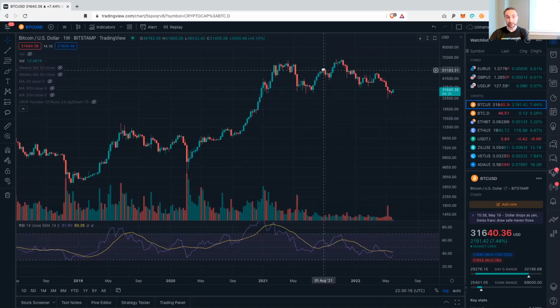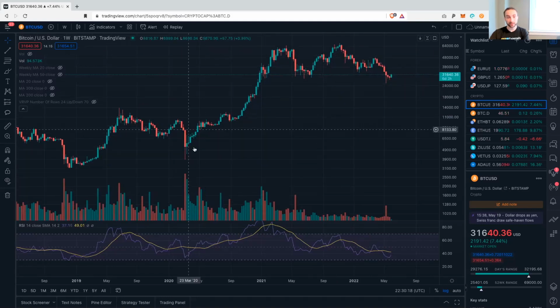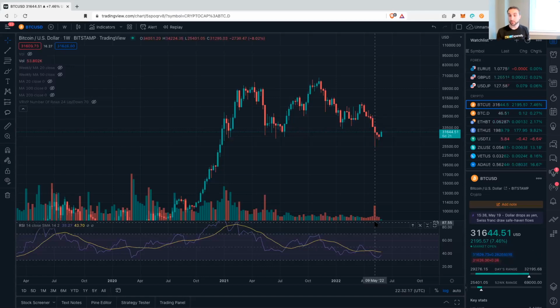You can see that weekly candle back in March of 2020 bounced right off of that level. And here, the same thing has happened. This has been a broad rally.